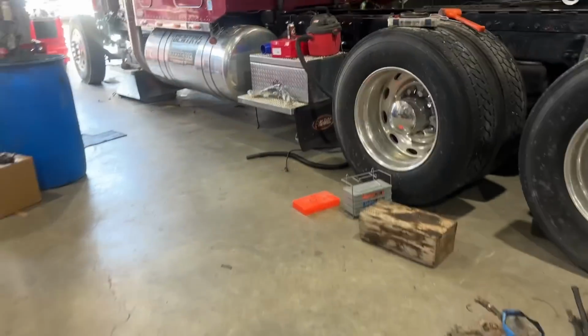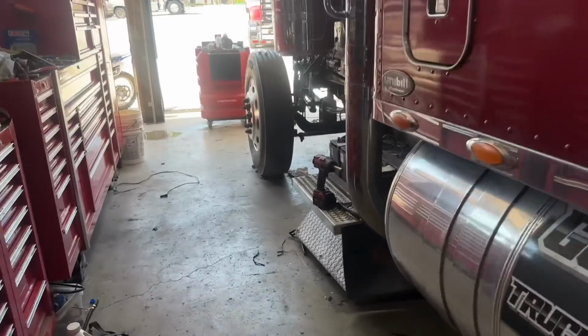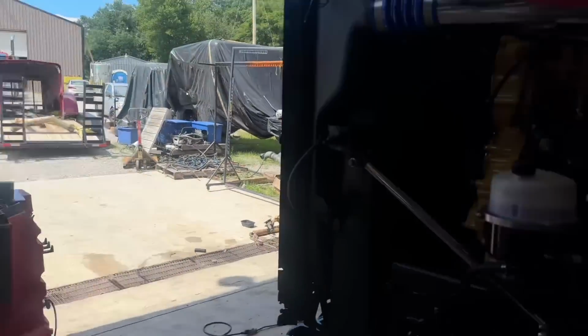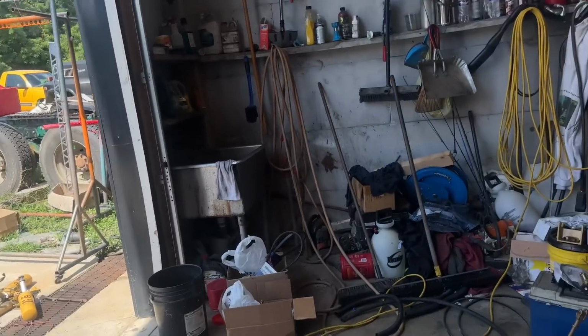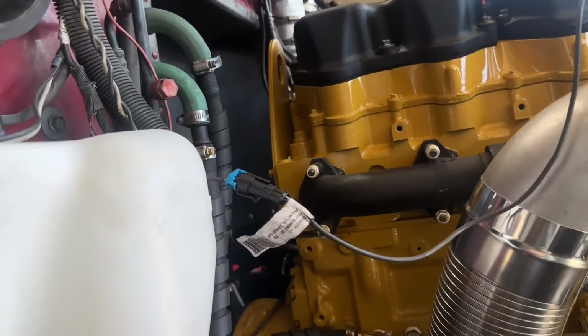So we gotta get the stacks off of it. We gotta get the cab panels changed. Gotta get the shifter in it, shifter plate. We're done with the engine. Still got this one wire I've gotta run over. EGT hooked up last night. Turned out pretty good.